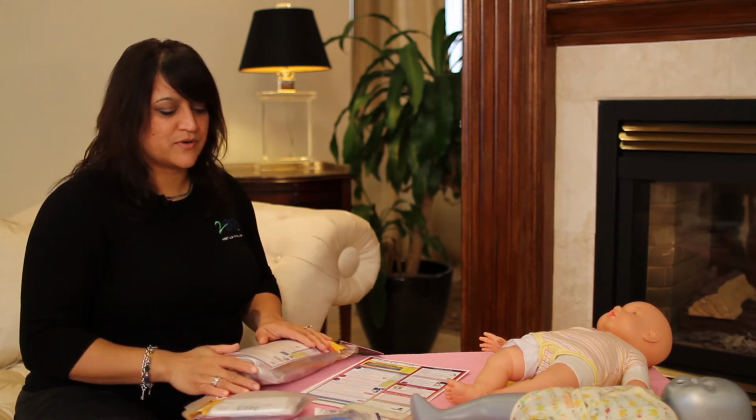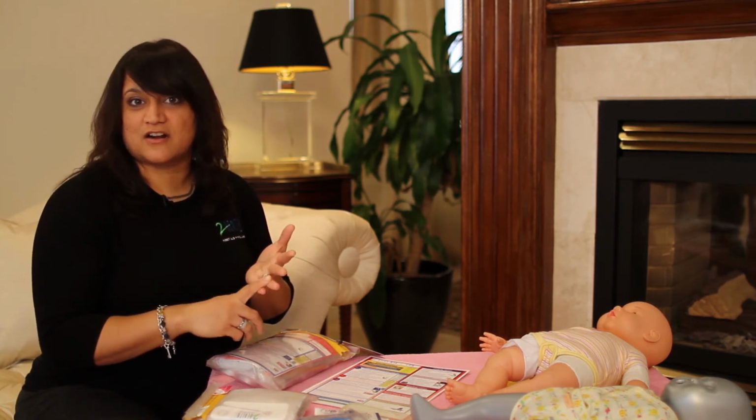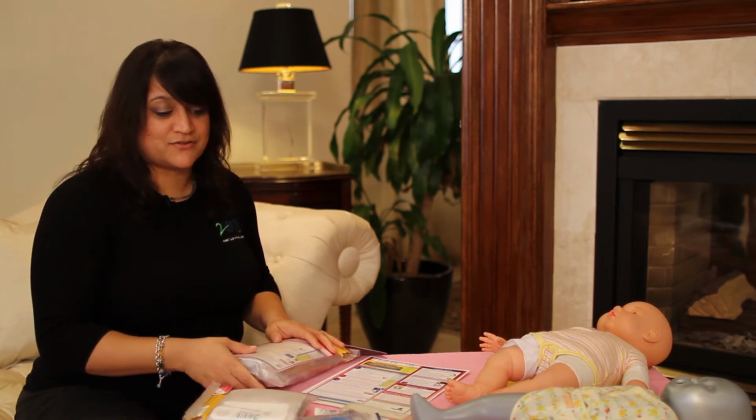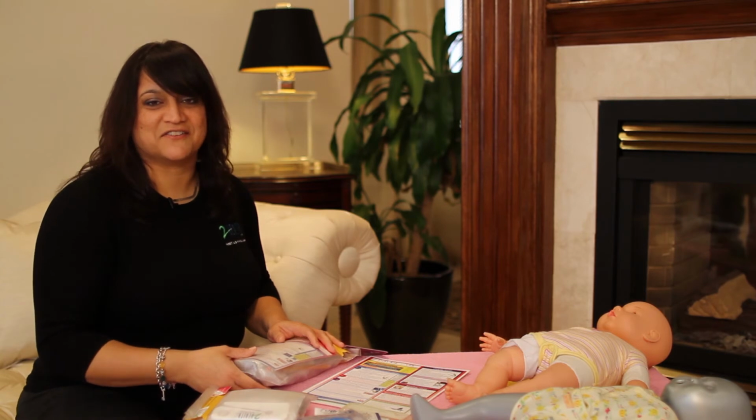Always be prepared. Think of the diaper bag, your purse, the stroller, the car, or if you're traveling. When I travel, I always take a kit because you never know when you're going to use it, and I actually have had to use my first aid kit on travel.